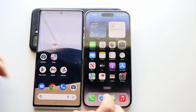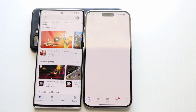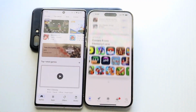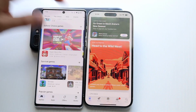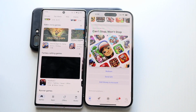Now hopping out, I want to go and showcase to you, let's just do the App Store, 3, 2, 1, that going in and out of applications is also a little bit of a different experience. I think with iPhones, it's still a smoother experience. You can kind of see here that if I'm scrolling through, it's a little bit more glitchier on the Pixel 6 Pro, even though they're both at 120 hertz. Something with Androids, I mean, they just kind of like glitch up sometimes. As you can see with iPhones, it's a little bit smoother. So definitely keep that in mind.